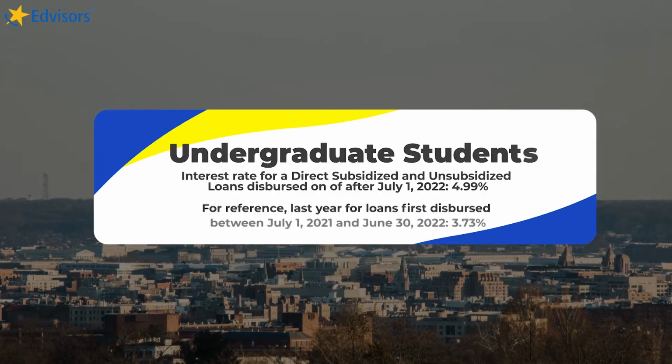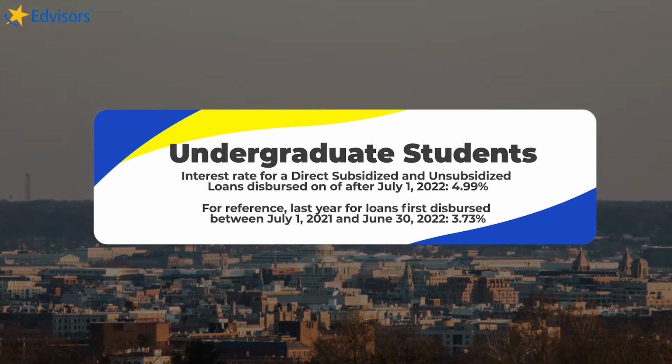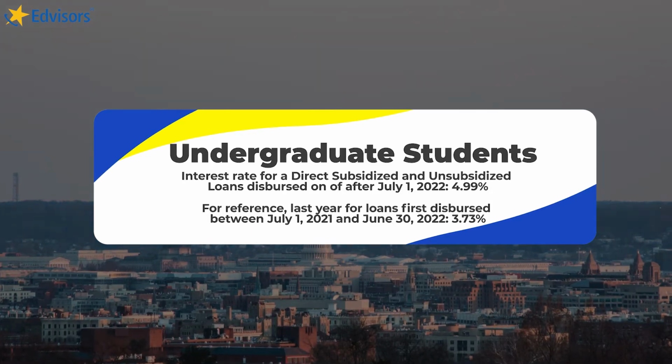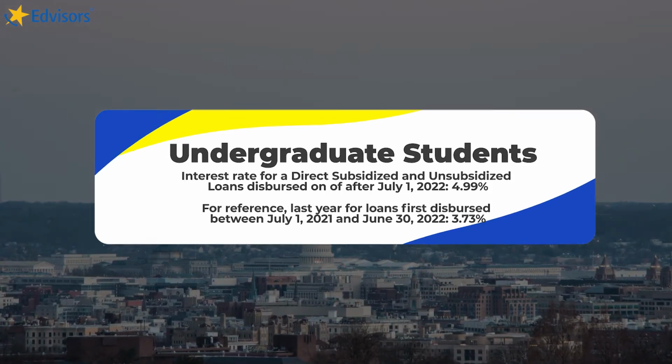May not seem like a lot, may not seem like a huge impact, but there are some impacts on these increases that will affect how much you're going to repay each month and also repay in total to pay off your student loans. Undergraduate students, so if you are borrowing a direct loan, which could be a subsidized or unsubsidized loan, your interest rate for any loan disbursed on or after July 1st, 2022 will be 4.99%. For the last award year, so essentially any loan disbursed between July 1st, 2021 through June 30th, 2022, the interest rate was 3.73. So that's a decent increase of your interest rate.